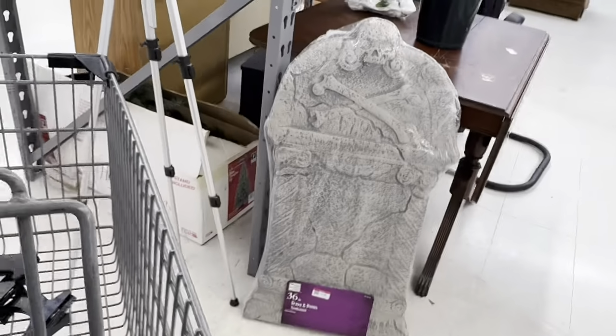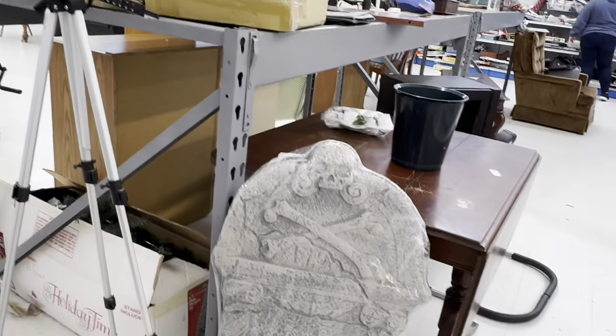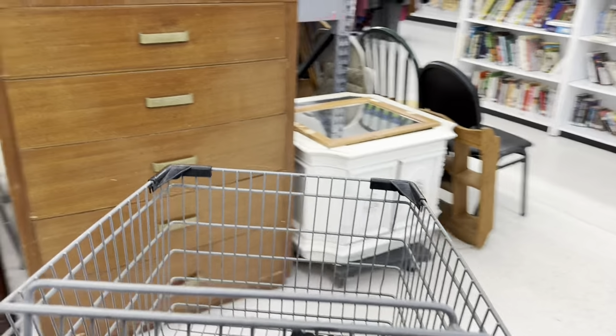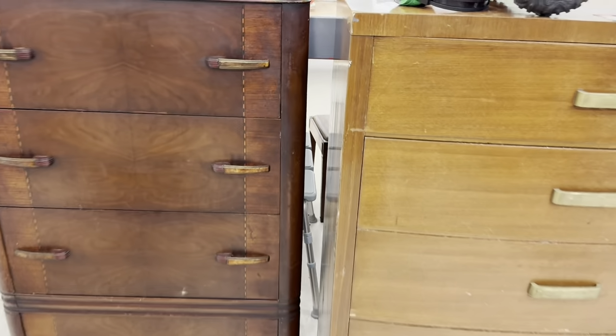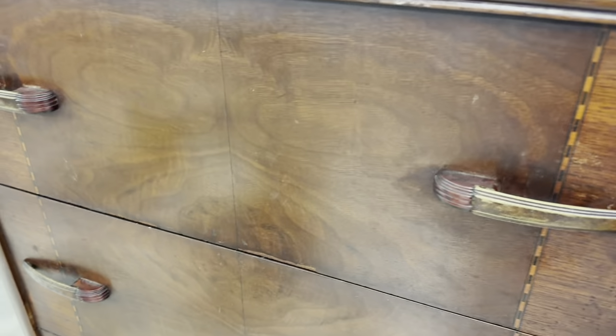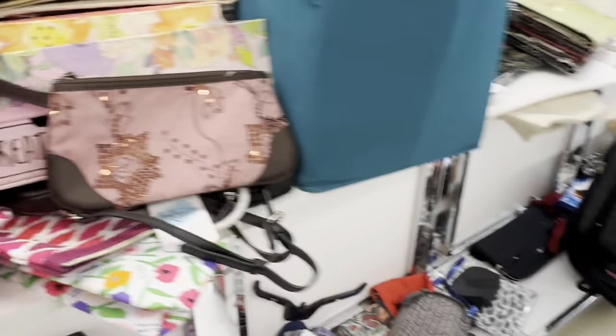We have an abandoned cart. Abandoned cart. Grave and bones tombstone. Boy, this area just looks picked over. This is a nice one right here. Looks like it's sold. It looked like a good buy. Hopefully they got a good deal on it. Two more dressers here. That one's sold as well. Dressers always do really well. They want $75 for this one. Nope. This is the portion of the purses.